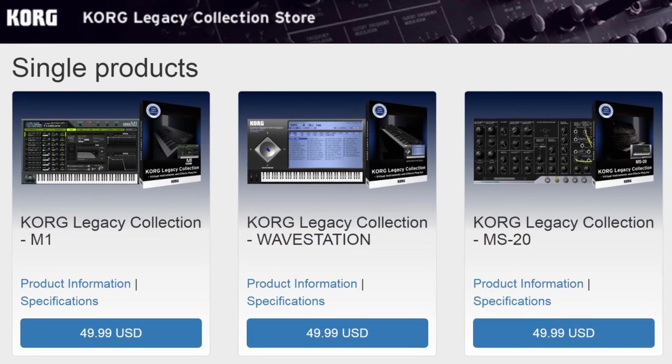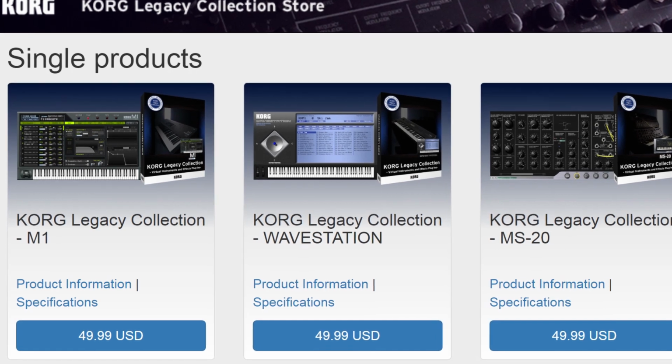And the price, by the way, I think this one is $40 or $50, the VST version. But I bought it on sale for half price. So for like $25, you're getting all of the sounds of the M1.